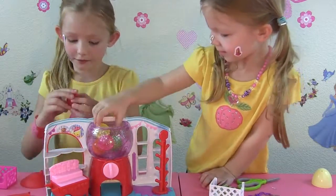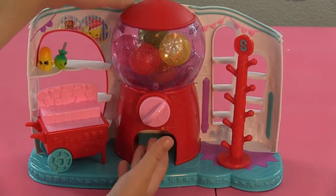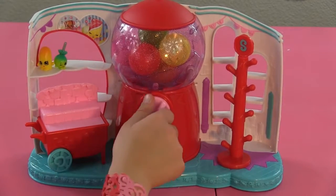Do a red. I'll do a yellow. So our gumballs are all filled. And this is just the first round. We want to try to fill up the whole sweet shop. Okay.